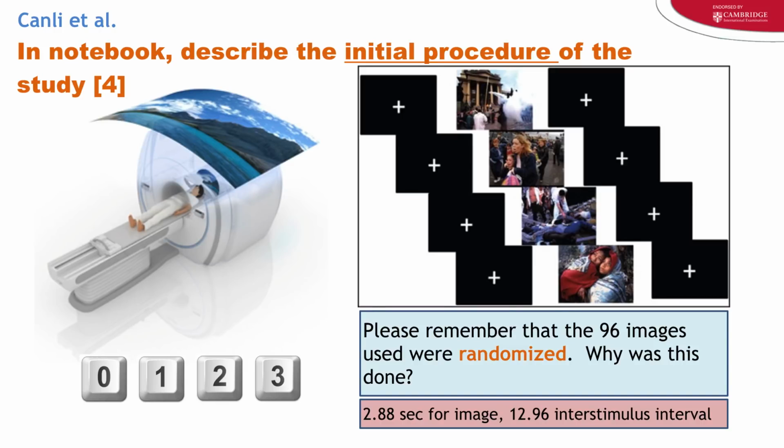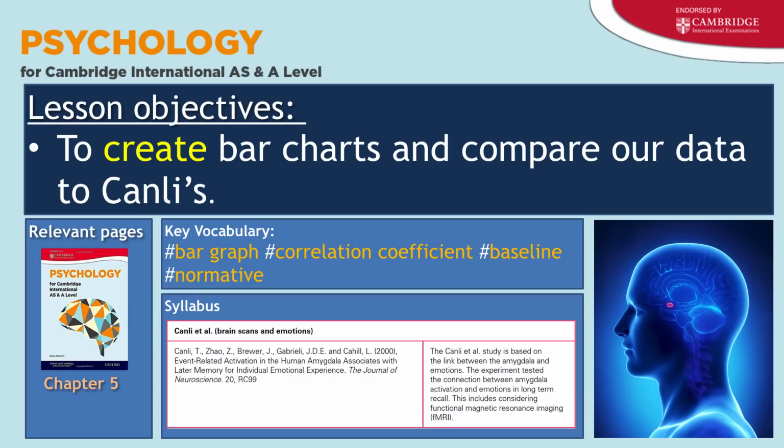Anyway, why is this important? It's important because it's acting, again, as a control. Also, the 13 seconds is important because it's giving the participant time to react with the keyboard and also to bring his arousal level back to a baseline. And we'll talk about baselines in just a moment.